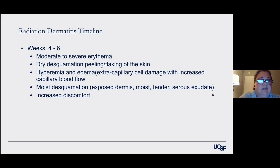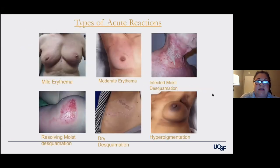And here we have in weeks 4 to 6, you have more moderate to severe erythema, dry desquamation, which would be flaking and peeling of the skin. As I said, more swelling, more edema. There could be something called moist desquamation, which is loss of the upper layer of the skin that can lead to some exposed dermis, some drainage, some tenderness, and an increased risk for infection. And certainly when the skin is open, there's risk for more discomfort. But during that time, we are finishing up. These are some of the acute reactions that you see in patients.